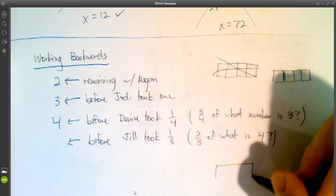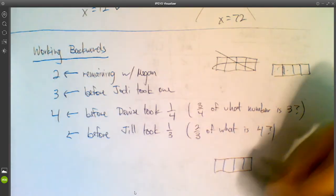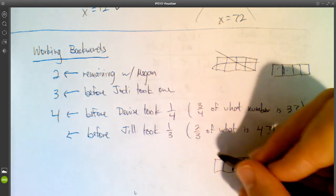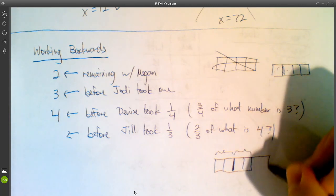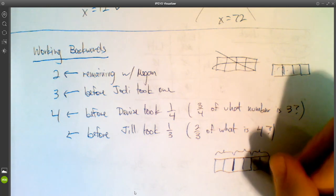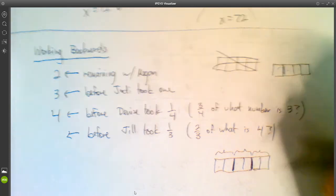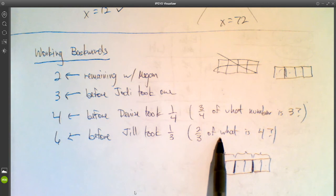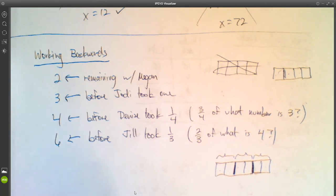I've got my 4 cookies, and that has to be 2/3 of some original number. If I think of this as 1/3, 2/3, then 3/3 would be another set of 2, to make one whole. So how many cookies are there? 1, 2, 3, 4, 5, 6. So 6. Or you could set up an algebraic equation: 2/3 times x equals 4, and then solve for x. But there should be 6 when Jill comes along.